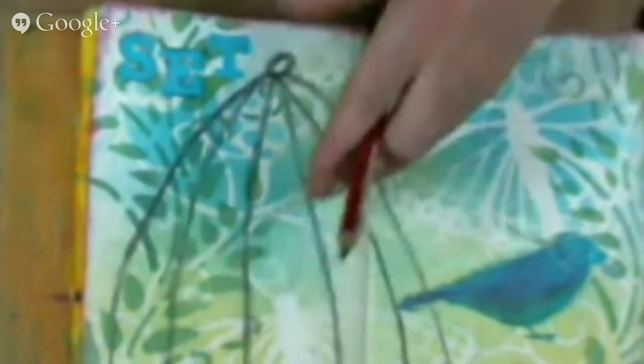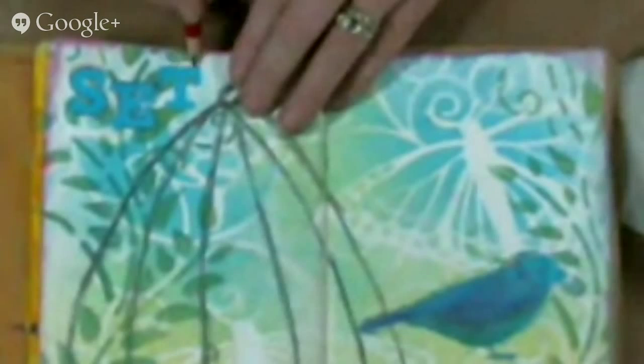Now I'm not going to do all these letters, but you get the idea. See how instantly I've got a shadow going around them, and now they're starting to come out, and they're not blending in like that T is.